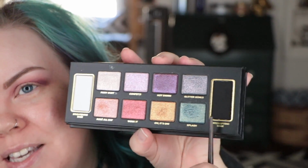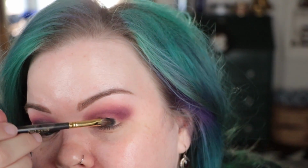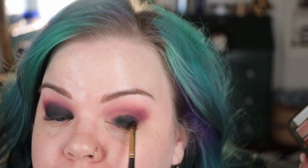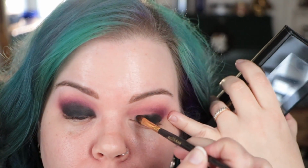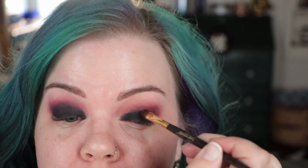So now we've made this little pocket by filling in all of our crease colors. So I'm going to take the intensifying base from the glitter palette, and I'm going to place that all over that lid, just kind of fill it in. And this eyeshadow is interesting. It's definitely a powder eyeshadow, but it has this really interesting feeling to it where it feels kind of like velvet. When you rub your brush on it, it's really kind of cool. So I don't know how that formula is different and how that works with the glitter, but we'll find out in a moment.